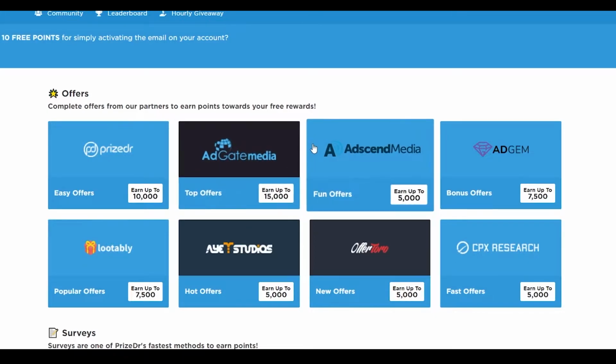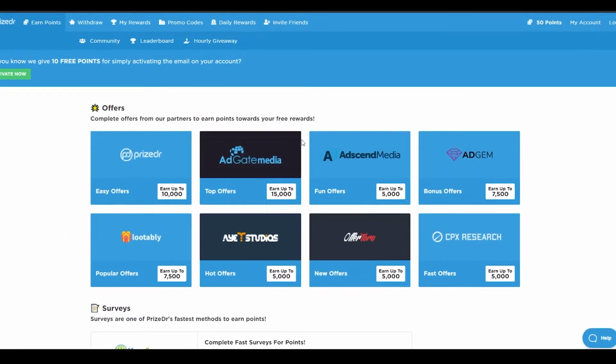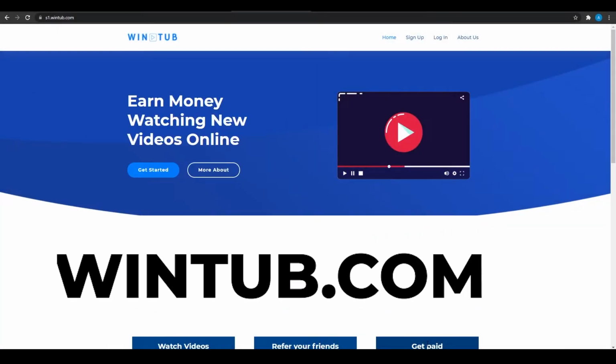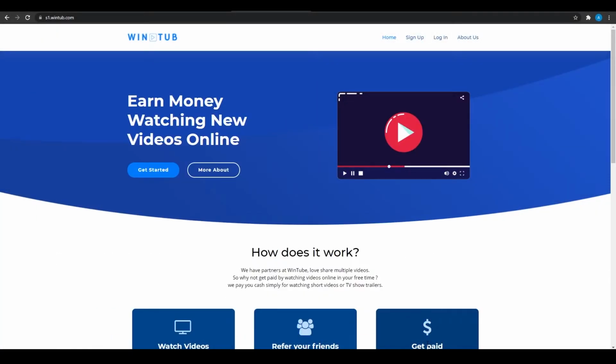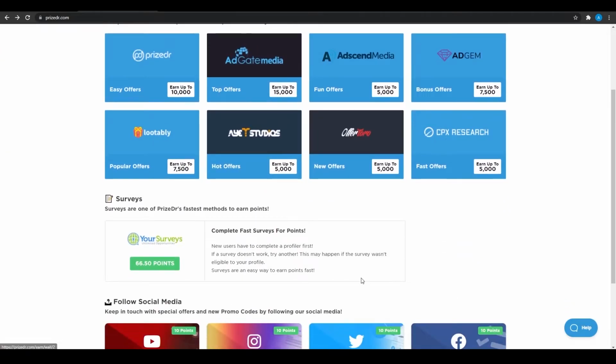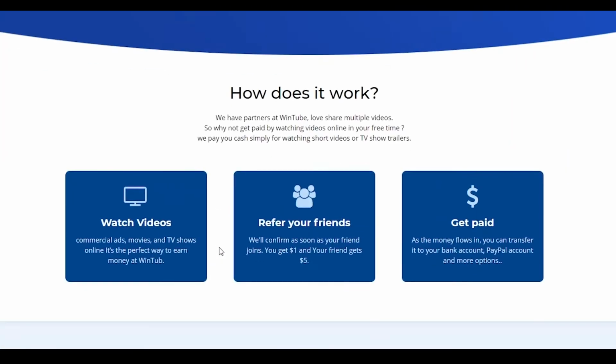So this was app number 1, and now we're going to jump into app number 2 to really expand upon this whole idea of making money through watching videos. App number 2. So at app number 2, we have wintub.com. Now guys, wintub.com is solely focused on watching videos. Now unlike PriceDR, which has other ways to make money as well, you can quite literally just watch videos and make money. So in watching video, you will be presented with commercial ads, movies and TV shows online, and you will have to just simply watch them.